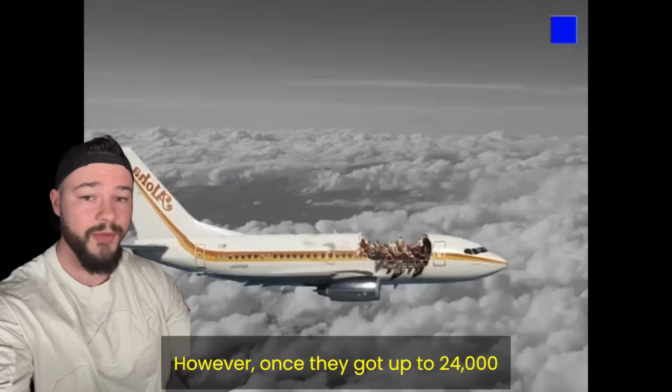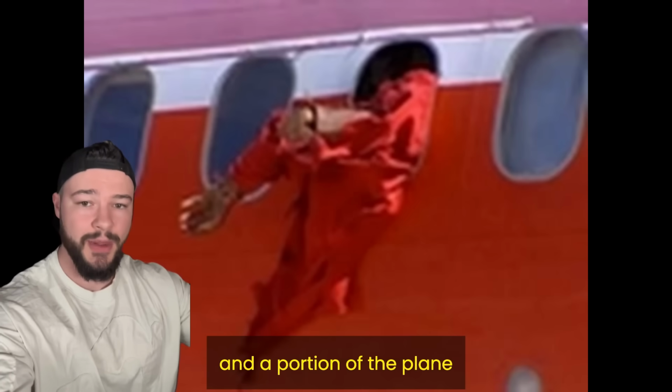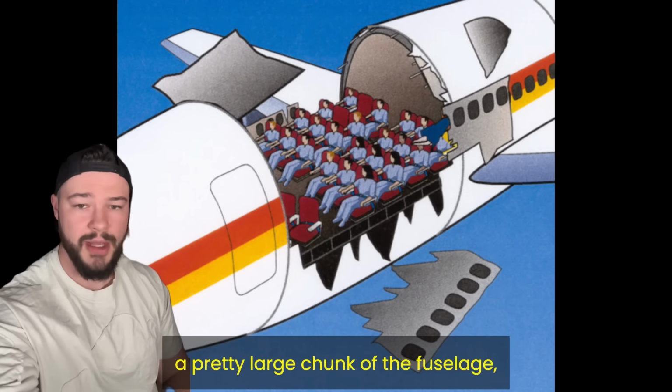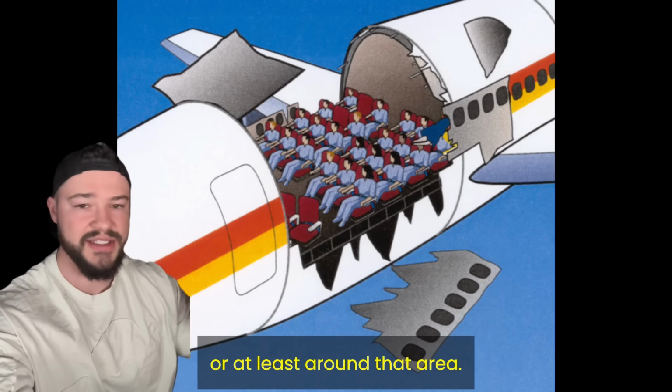However, once they got up to 24,000 feet at their cruising altitude, this is when an explosive decompression took place and a portion of the plane literally flew off. Specifically, a pretty large chunk of the fuselage, which is basically the body of the plane, broke off right behind the cockpit and right after first class ended, or at least around that area.